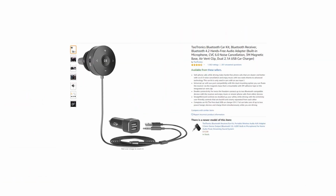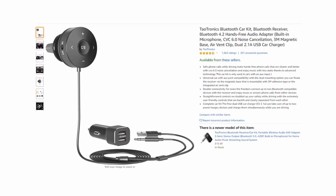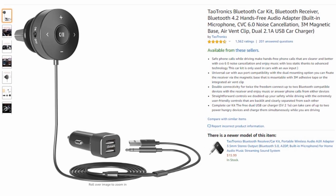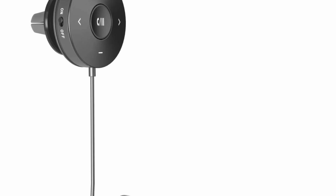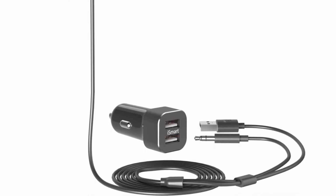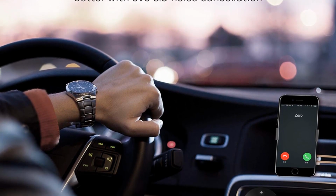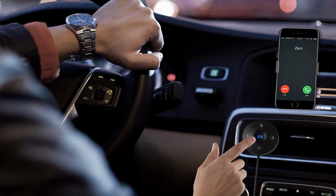Number 3. TaoTronics Bluetooth Car Kit, Bluetooth receiver, Bluetooth 4.2 hands-free audio adapter. Key features. Safe phone calls while driving. Drive completely safe with both hands on the steering wheel while still being able to answer phone calls thanks to the TaoTronics receiver. Universal car compatibility. Find the ideal spots for the receiver in every car thanks to its 2 installation modes. Via the magnetic base that is mountable with 3M adhesive tape or the integrated air vent clip.